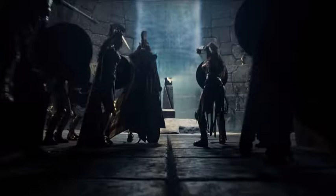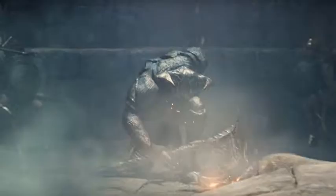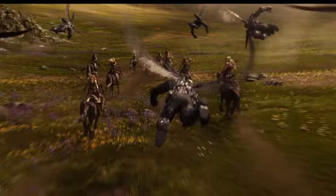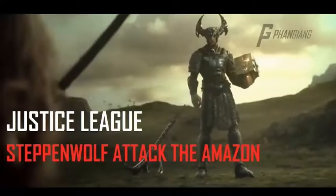Steppenwolf, man. Oh man. It's just so sick. Steppenwolf, he's bad. And they introduced him perfectly. Now, people say, oh, he's a CGI character and stuff. And I really don't get it, because the parademons are CGI too. To me, they feel real. They don't feel like CGI. Steppenwolf feels real. He looked like a monster.